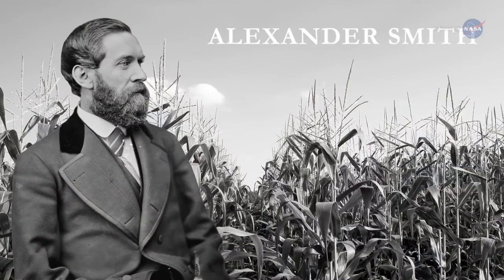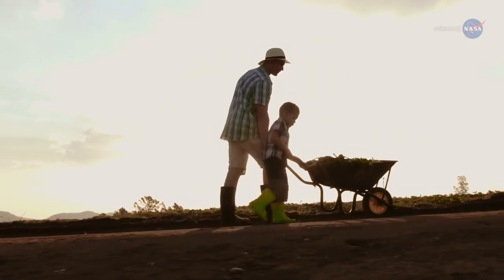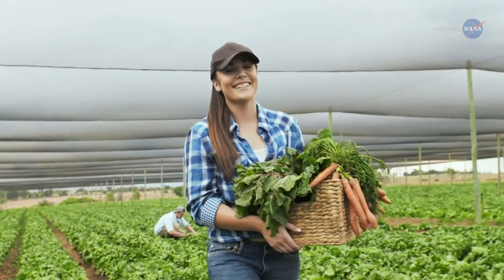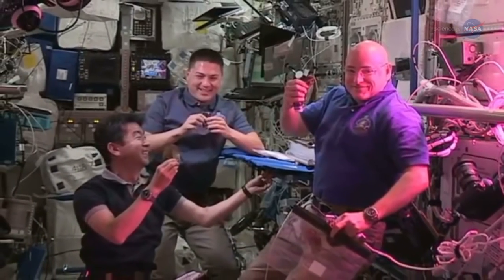Scottish poet Alexander Smith said it best, "How deeply seated in the human heart is the liking for gardens and gardening." Apparently, the same is true of human hearts in space.